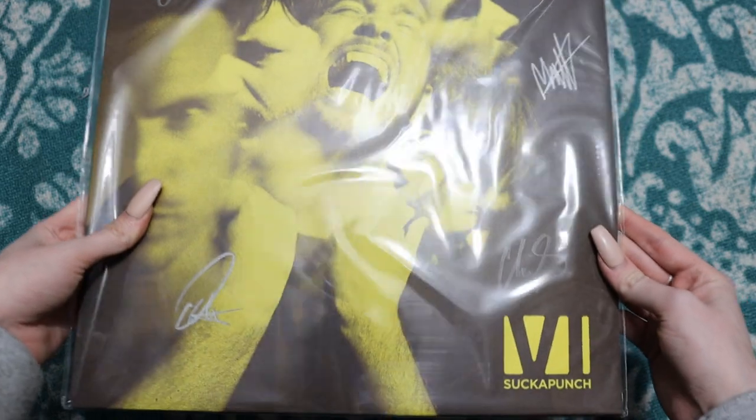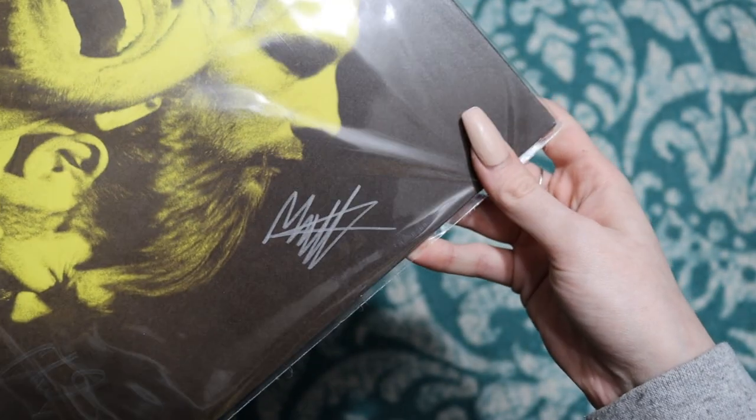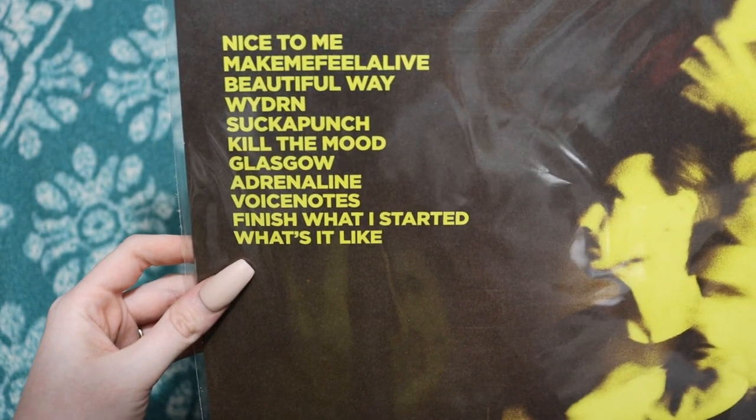I really like the cover art that they did for this as well. I think they did a really good job with this, so. And it is in like this kind of plastic sleeve. Obviously they had to open it and that way they could sign it. But this is the track list right here.